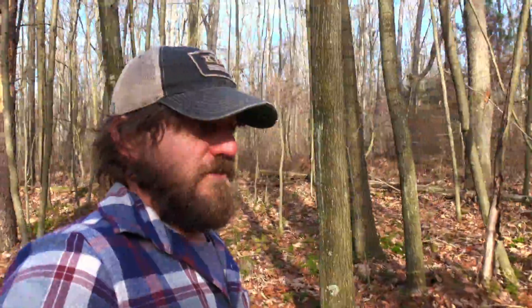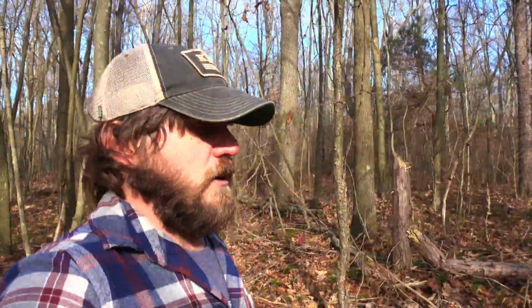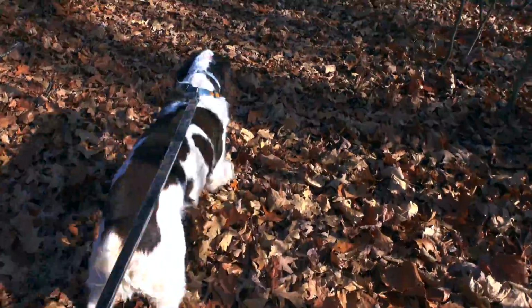If you had more time, that would be something you could do. We're a little strapped for time today. We've got a fairly busy schedule, so we're just out for a quick walk, and we're going to show you around the campground too before we get out of here. So we're going to keep on walking down the trail, and this should lead us right back to the truck.